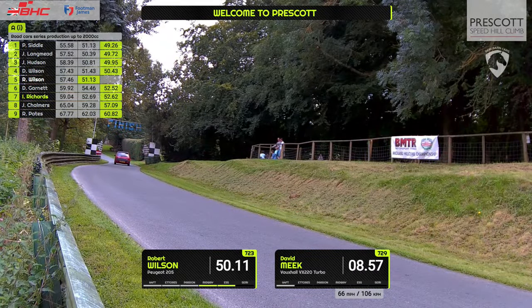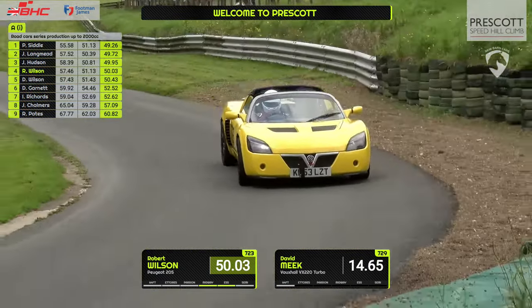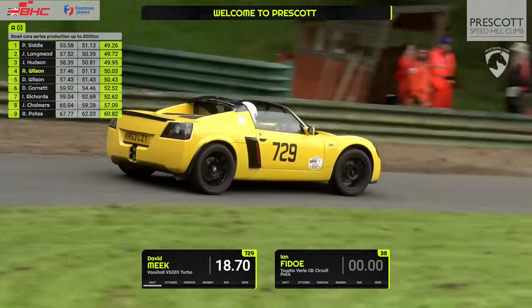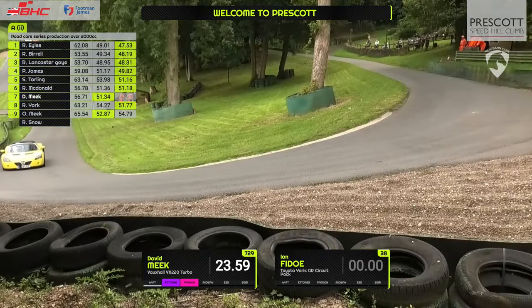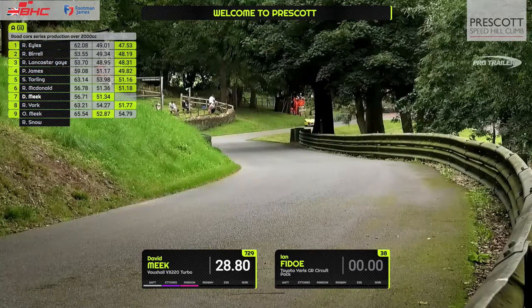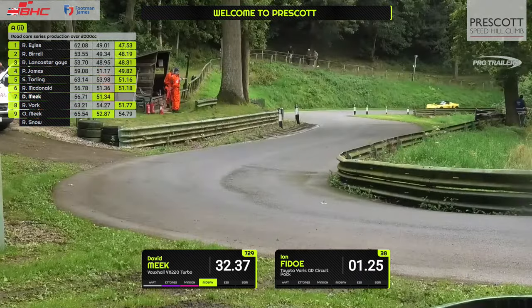Robert's coming across the top of the end of the line now. He's going to go over with a 50.03 and literally pushes Dave down one place, so he's sitting in fourth. So in road-going series production, after three practice runs, in Class A2, Rodney Isles is holding the lead, and in A1, Peter Siddle is holding the lead. These are all practice for tomorrow's timed runs.